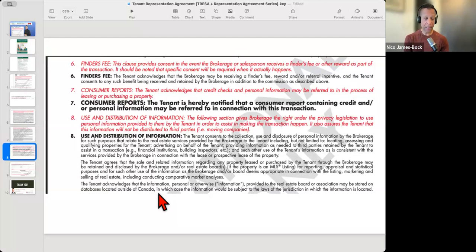After that, there is a mention of a finder's fee, which is the sixth clause. And this clause provides consent in the event the brokerage or salesperson receives a finder's fee or other reward as part of the transaction. So as I mentioned before, the point is full transparency. That's the point of this whole new legislation, that the parties are aware of the remuneration that the brokerage receives.